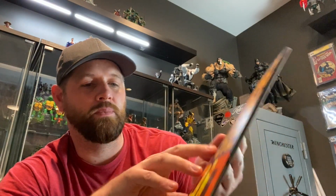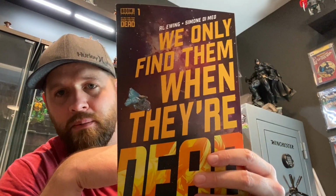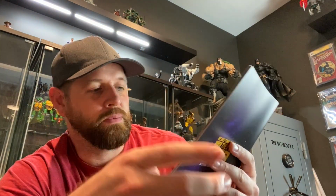So here's another one. This was just kind of a speculation buy. We Only Find Them When They're Dead. I don't know a lot about what this storyline is going to be about. Guy in the comic book shop said it might be worth a read. It's about some people that kind of fly around in outer space and they hunt down like the bodies of dead gods. So we'll see. Al Ewing does some pretty good stuff right now. We'll see kind of where he takes this book. So we'll check that out.